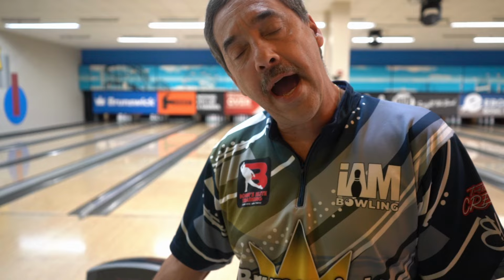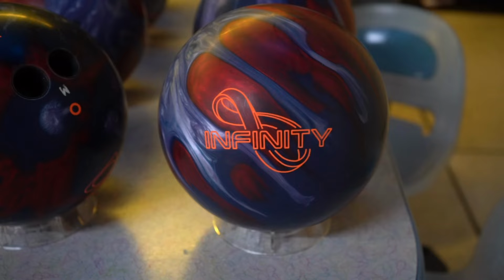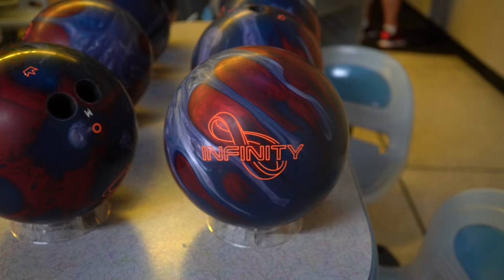But when I say that, I've also been throwing the Infinity. The Infinity is a really good ball. Overall, it really has a wide spectrum. It's got some strength down lane, I'm gonna tell you that right now, but I've never been a guy that's been short on speed, so I don't have a problem getting it down to that point. But if you take those two balls, they're certainly gonna complement each other, along with all the other brands that Brunswick offers you.